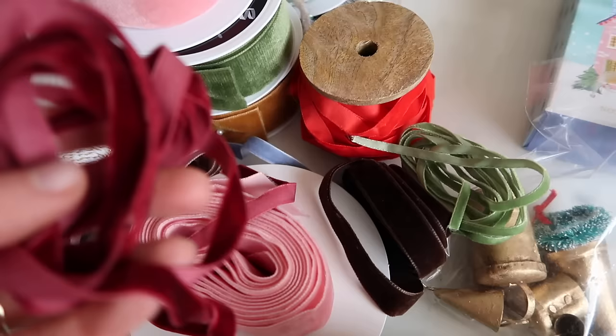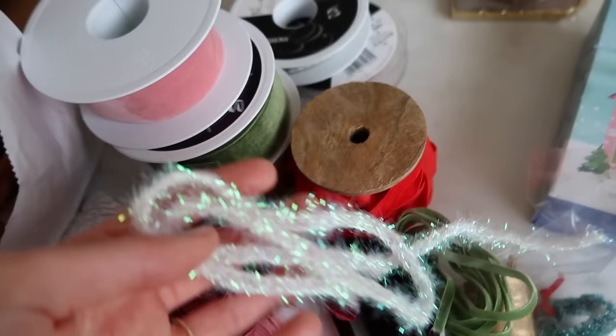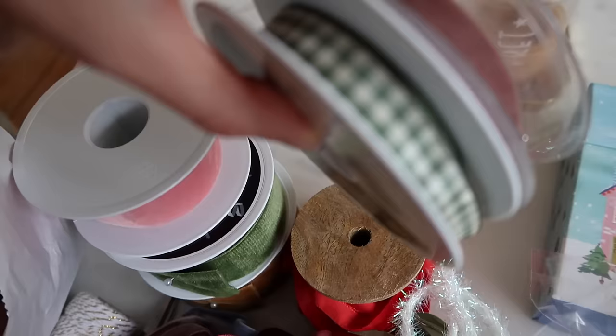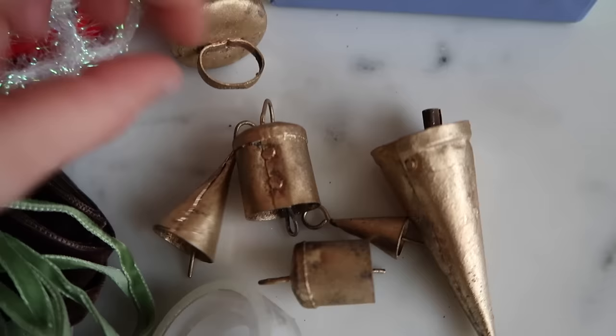What happens is a lot of this stuff I use for Doug and Delilah, so then I just end up keeping it and reusing it, and then we just end up with so much ribbon. I've got a little bit of this tinsely stuff left over, and then we do have more velvet. I do have this gingham ribbon there. I bought these bells on Etsy and I thought these would be sweet to add to some of the presents. Maybe not this one because it's ginormous. Oh my goodness, I'm so clumsy today.